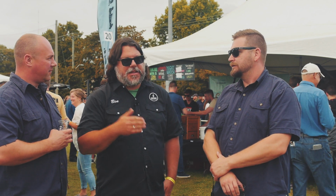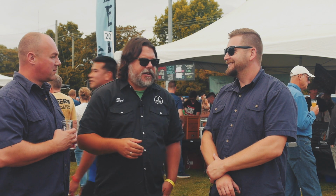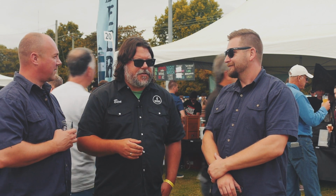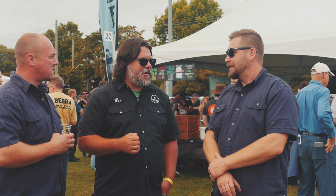I say this with every one that comes out, but this is my favorite version of the Numbskull that we've done. It's super refreshing, and the Citra hops really add a nice fruity element to it that is pretty awesome in a big beer like that.